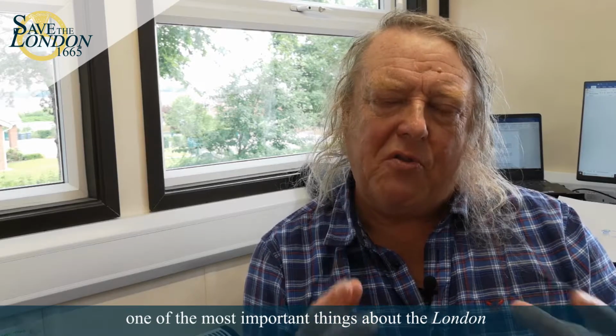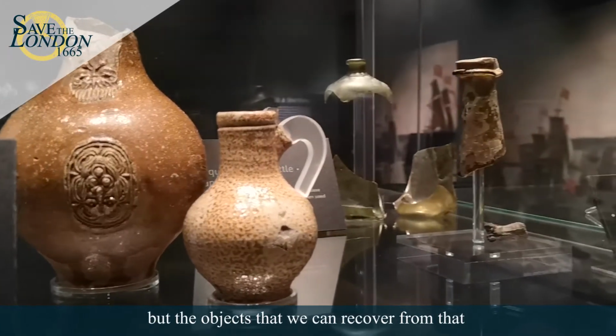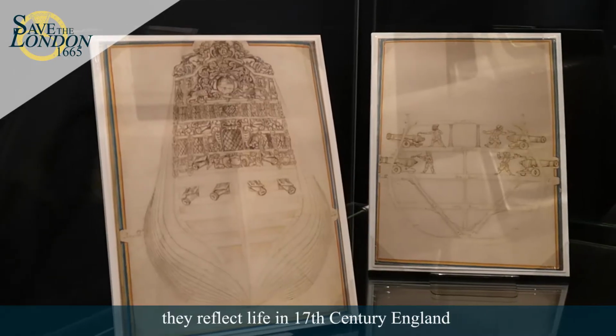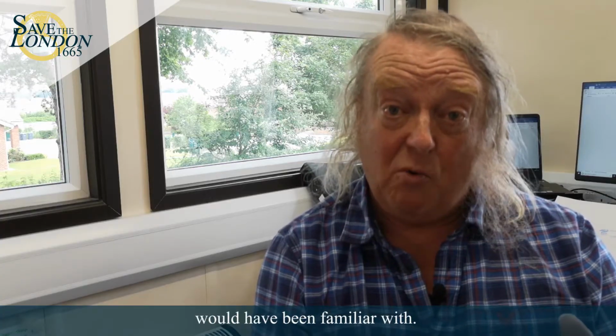One of the most important things about the London is not necessarily the vessel itself, but the objects that we can recover from that. They reflect life in 17th century England. They're the sort of objects that people like you and me would have been familiar with.